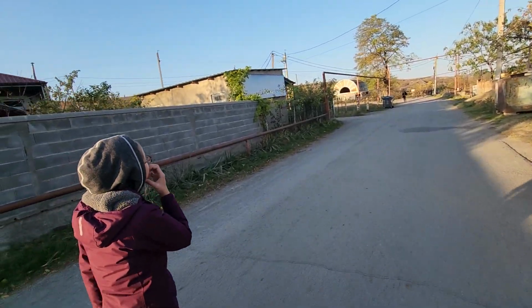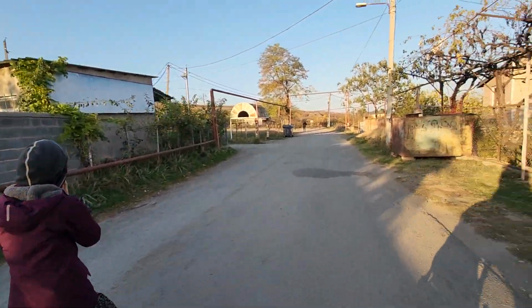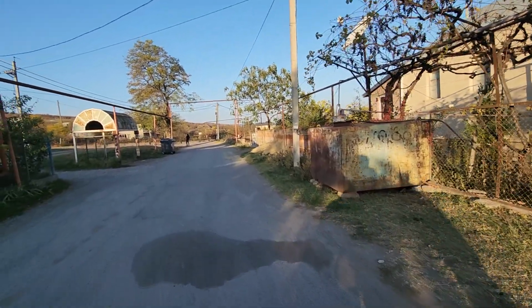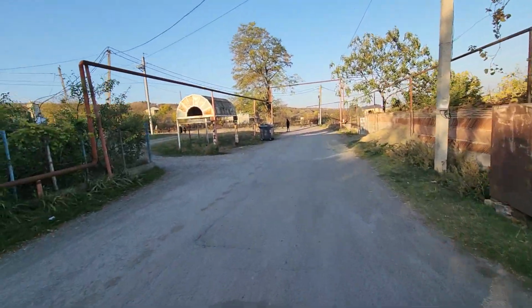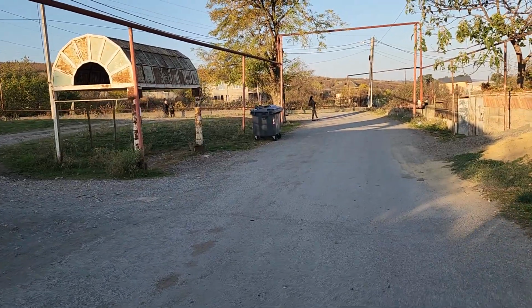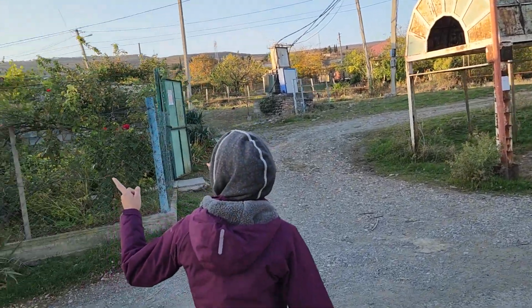But gas is cheap. This red line here is all natural gas line. So there's lots of that available for all the homes, and it's pretty cheap apparently. Well, more people out and about. There's a couple more people wandering around here. People waiting for the bus, I think, to go somewhere.